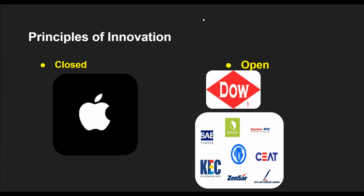Taking these examples, one would be the closed innovation business model, and one would be open. Closed innovation models are basically companies that focus on their internal capabilities, right from idea generation up to the product launch. They have a lot of subject matter experts, mostly they look at patented products, and everything is an internal ecosystem. Apple is the biggest example, we all know that.